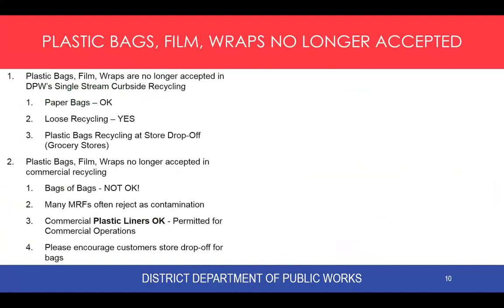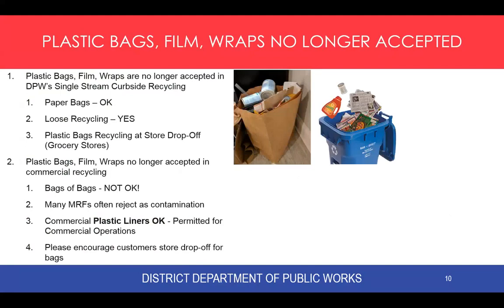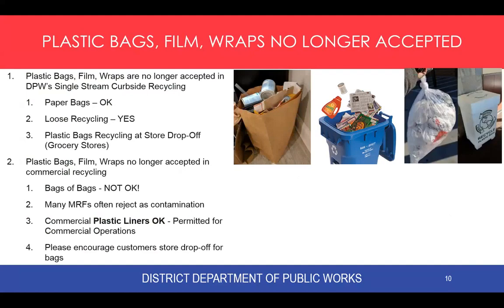What is now removed from what is considered to be recyclable is plastic bags, films, and wraps. For single-stream curbside, we are asking residents to put their recyclables in paper bags, but loose is most preferred. These bags and wraps can often be recycled at grocery stores and retailers in the district. Now, for commercial properties, we are allowing large bags for commercial operational purposes.